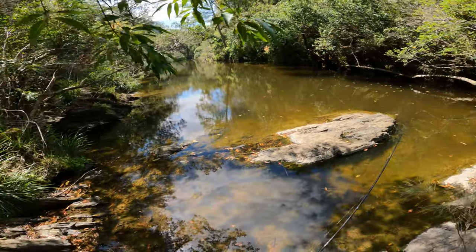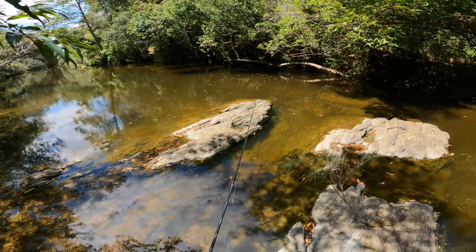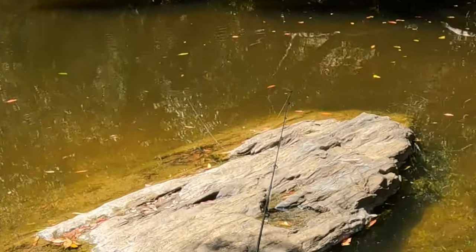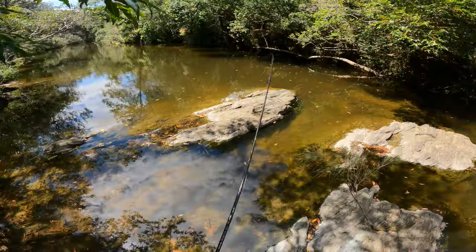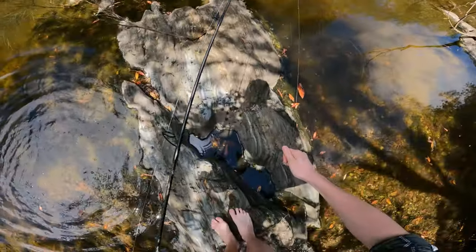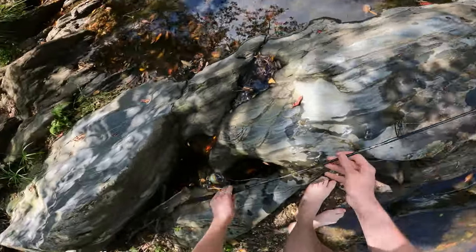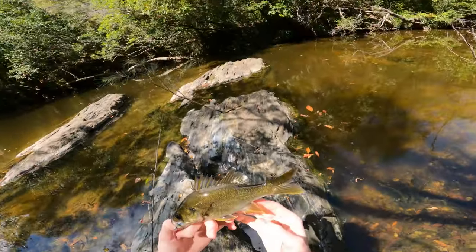There is so many tiny bass sitting in here. Oh, there's a whole school of them. Yep, another one. It's slightly larger too. Slightly larger. Number five. Is this what bass fishing is all about? Catching 5 fish in a session? Doing phenomenal? Not much more size.